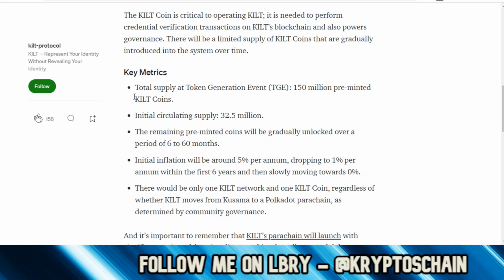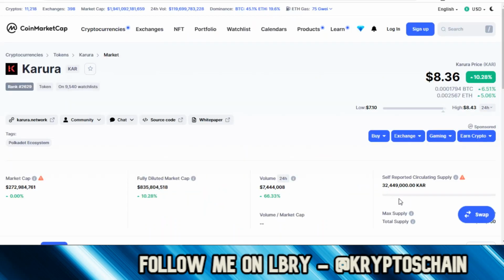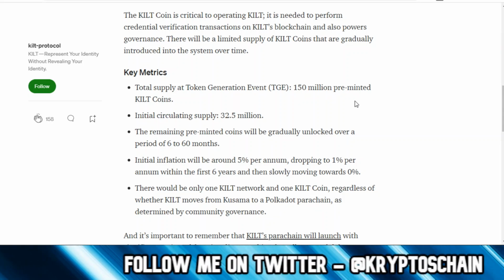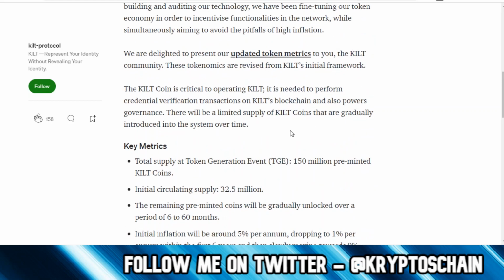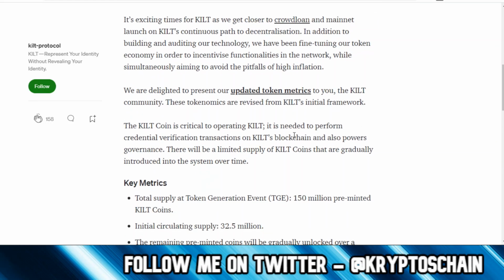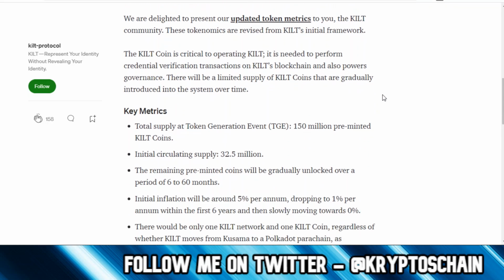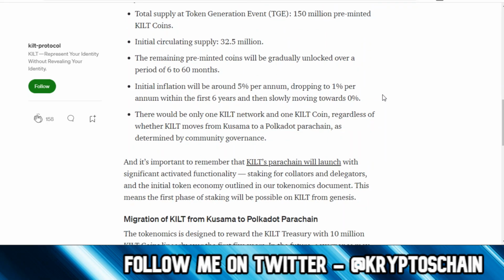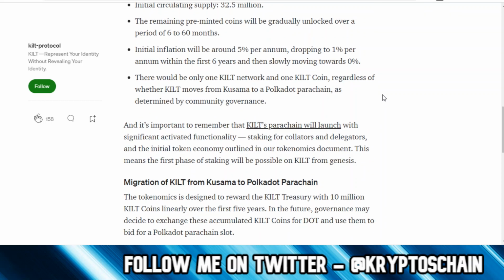I mean, look at Karura. We were talking about Karura earlier, and that's what, 32.5 million, almost, right? So think about it. This is a solid project. There's a solid team behind them. It depends when they're going to deliver and how soon. They're saying here that the idea is that everything, or most of the functionality, is going to be ready by the time they actually connect as a parachain, right? So if that is the case, then that's great. If this is the case, then there's no reason to worry about the price, in my opinion.